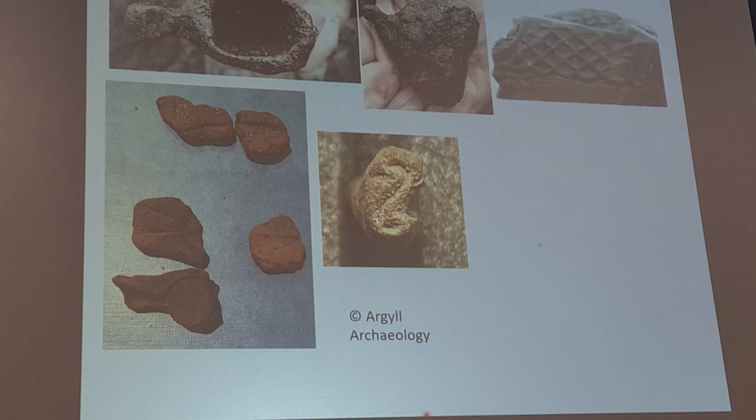This is a lovely little piece here. This is animal bone, and you can see the amazing carving. These are tiny little bits of animal bone, and you can see the interlaced carving that's done on it. This is the first time they've been found in Scotland. They're really common in Ireland. They're called motif pieces, and we've got two or three of those now from this site. But again, it's just a little insight into the way of life on this monastic site.